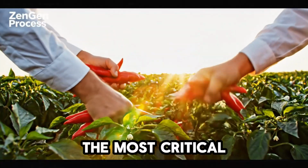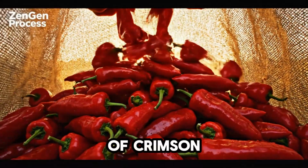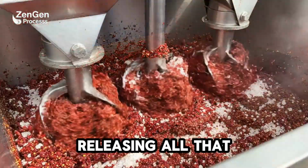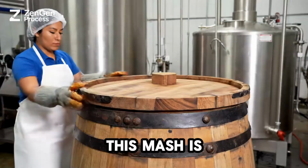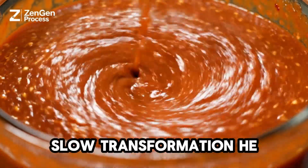The harvest is the most critical step. Pickers look for one thing only, the perfect shade of crimson. Fresh from the field, the peppers are immediately ground into a mash, releasing all that concentrated heat and flavor. This mash is then packed into white oak barrels, where it will begin a long, slow transformation.